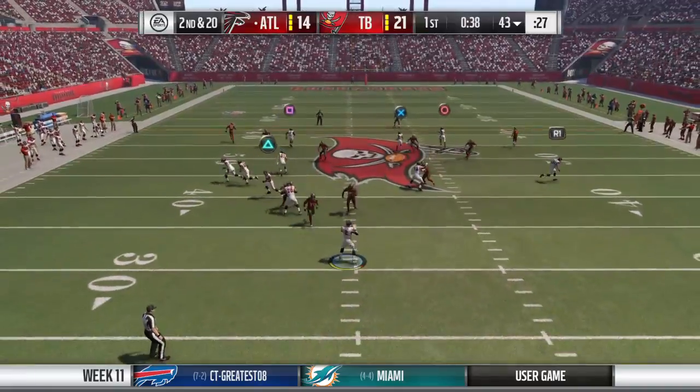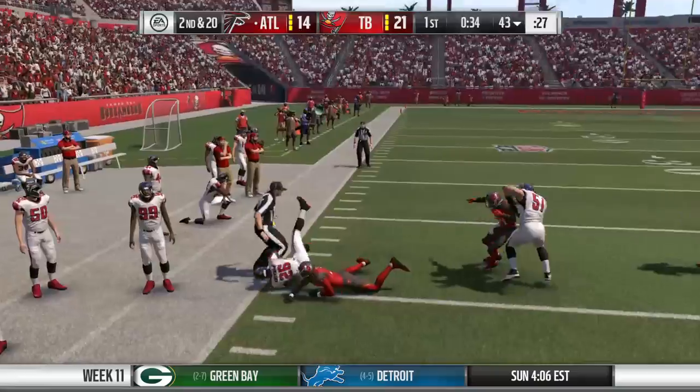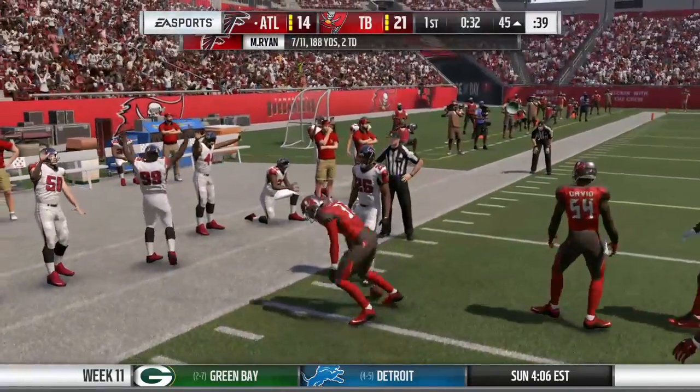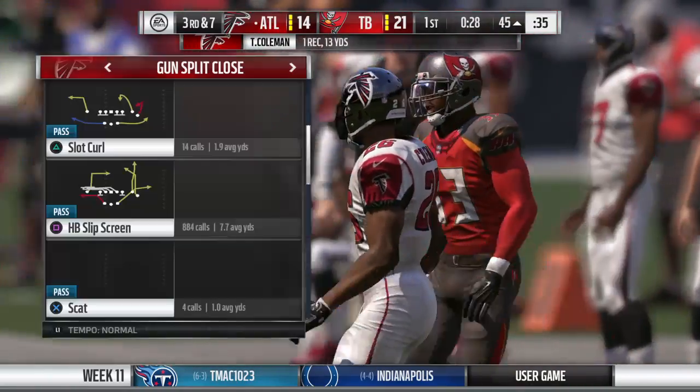Now Ryan on 2nd down. On the screen, this is Coleman. And he'll be brought down at the 45-yard line. Call it a gain of 13 yards on the play. And that'll bring up a third down.